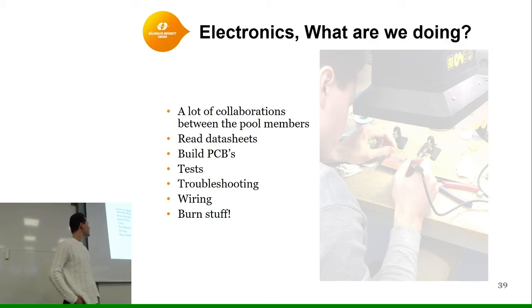And there's also a lot of wiring that you have seen on the bike, for example. That's a lot of wires. And you can also burn stuff if you're not careful. I've managed to do that 2 times. Maybe that's the record. Set fire on things.